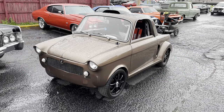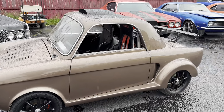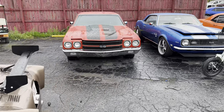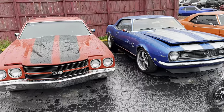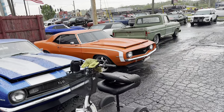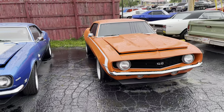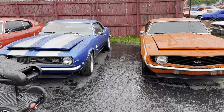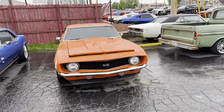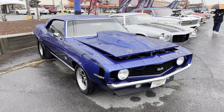And this is one of the smallest little cars I've ever seen, but it does have a roll cage inside. Over behind it is a 70 Chevelle Super Sport. Beside of a 68 Camaro, beside of a 69 Camaro. Side by side, you can see how much they changed from 68 to 69 on the Camaros there. It's a really nice 69 Camaro, really slick paint job.